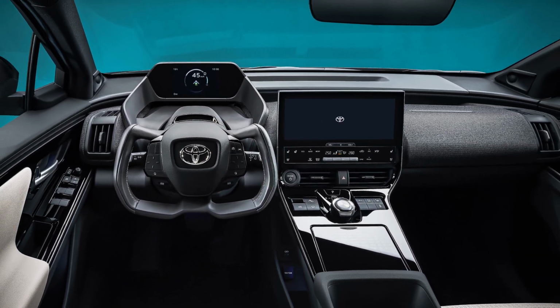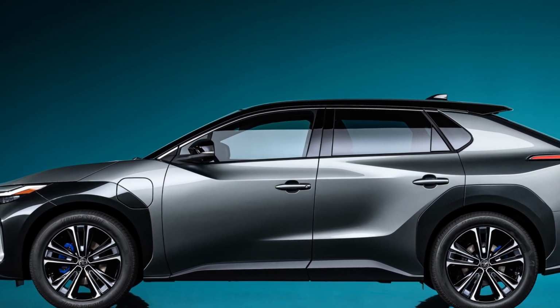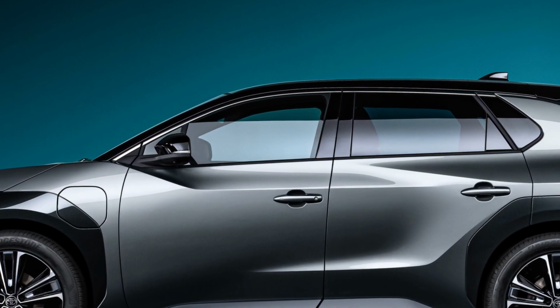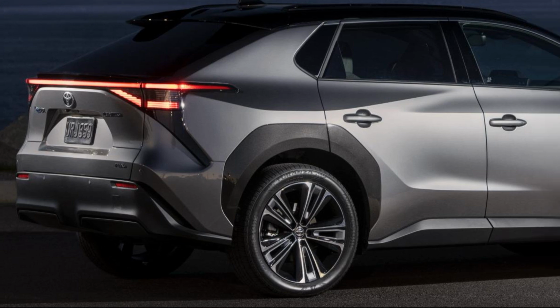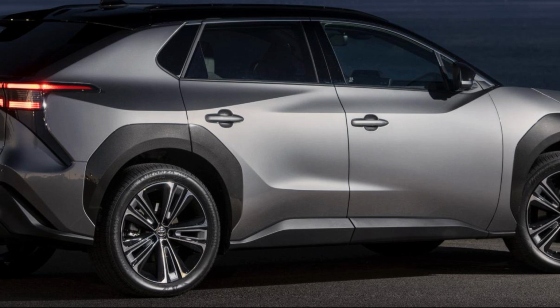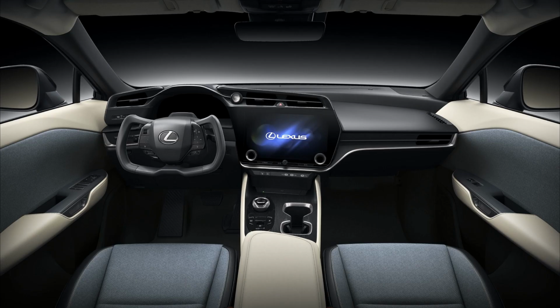Materials also benefit from an upgrade over the bZ4X, as demonstrated by an absence of piano black plastic along the center console, and more premium door trims and steering wheel. The bZ4X, in contrast, features a much more straightforward design, with the smaller infotainment display not angled toward the driver. Notably, both the RZ and bZ4X offer the option of a steering yoke.